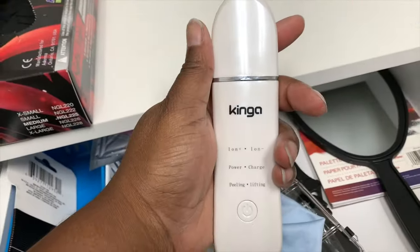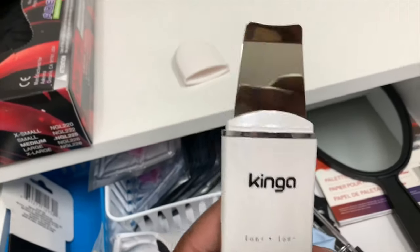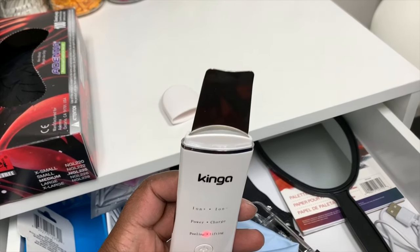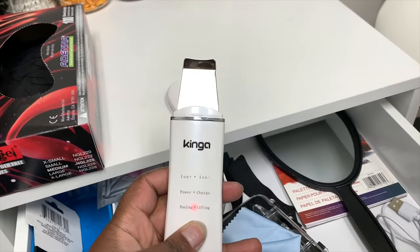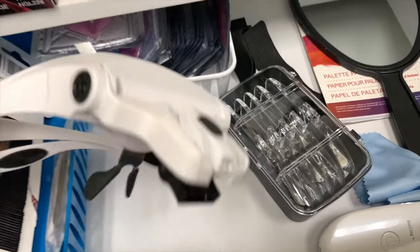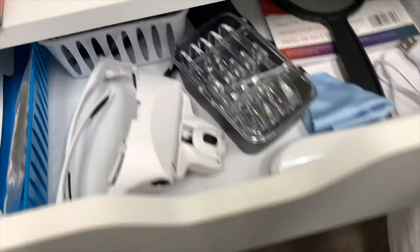I have a Kinga that I won in a contest. It is an ultrasonic skin scrubber. It pushes product into the skin and it removes blackheads. It's very awesome. I have this mini lamp light headset that I got off Amazon for $8. I have yet to use it.